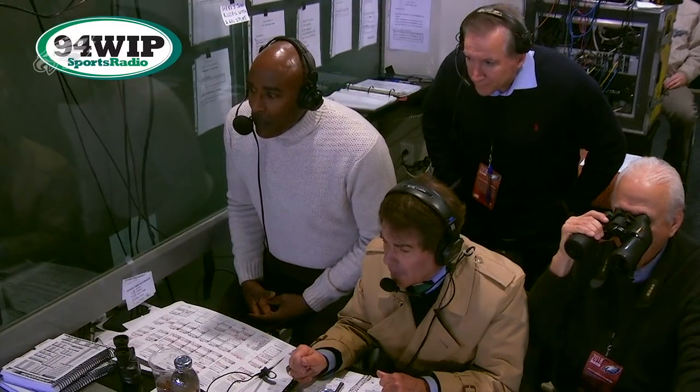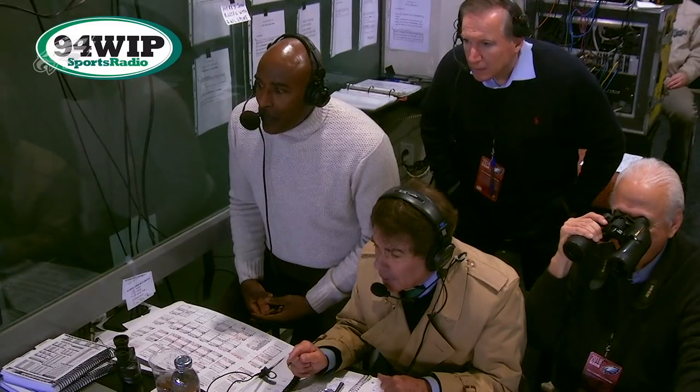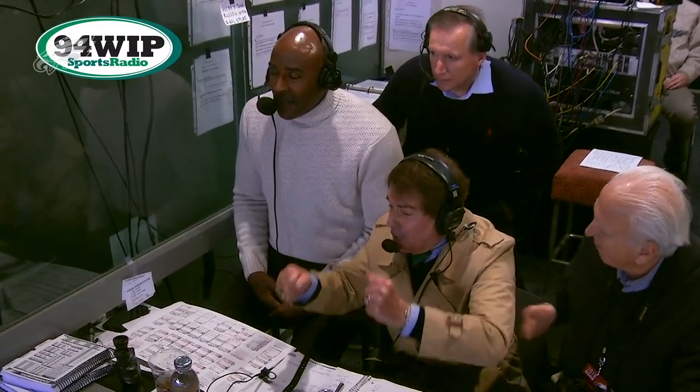First and 10, ball at the 14. Sproles in the game to the left of Wentz. Slot to the far side. Jeffery to the near side. This time, it goes to Sproles at the 15. Cuts back at the 10, at the 5. He's in the end zone! Mighty Mouse goes! Boy, you couldn't wait for that.